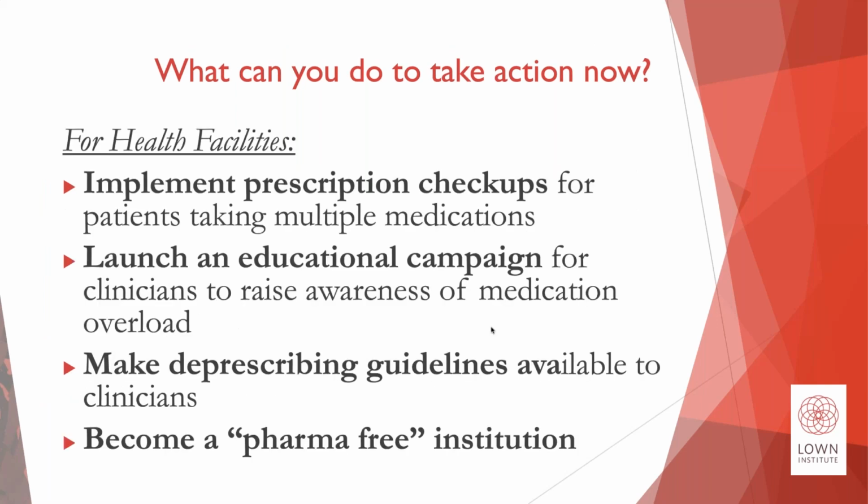So health facilities can certainly implement prescription checkups for patients taking multiple medications, especially nursing homes and other kinds of care facilities. There can be education campaigns for clinicians to raise their awareness. E-prescribing guidelines need to be readily available for clinicians, and institutions can become pharma-free institutions to reduce the influence of the pharmaceutical industry. Next slide.